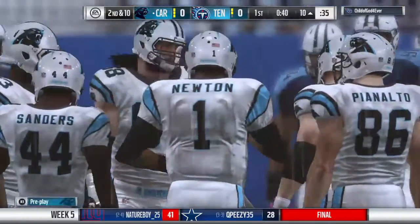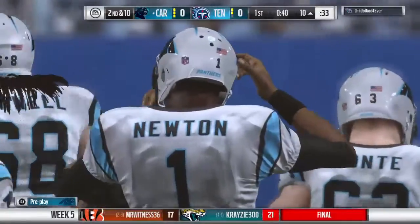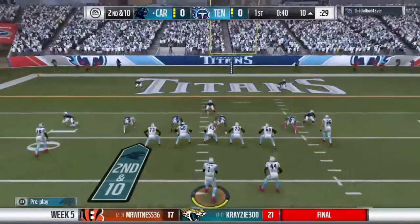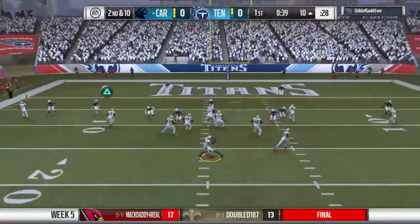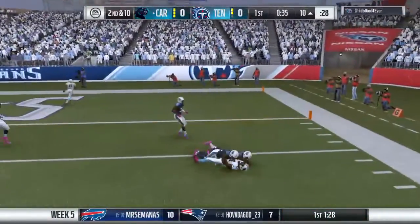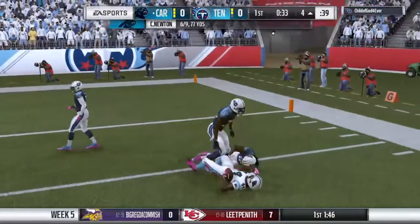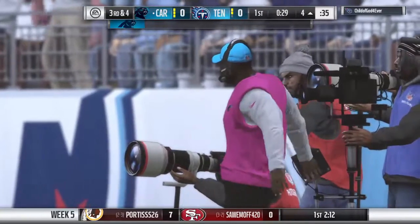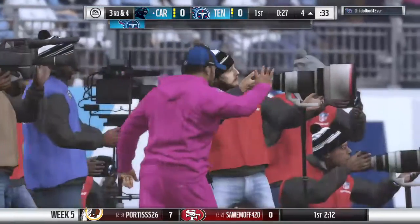Second down now after the incompletion. Back to the air, Newton on 2nd down. That's complete right around the 8. And the stop will come inside the 5 at the 4. It's a gain of 6 on the play, and that'll make it 3rd and goal.